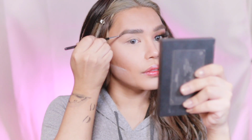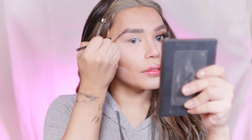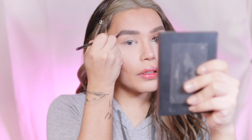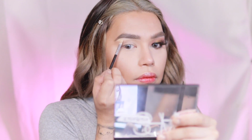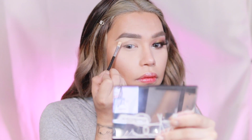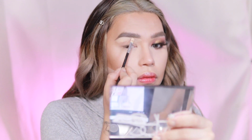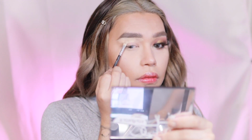For my brows, I'm using my favorite eyebrow product. This is from Anastasia in the shade Chocolate and sobrang favorite ko to kasi ang daling gamitin. And by the way, this one is a powder. And you can use any concealer or foundation na meron ka just to clean the edges of your brows. And as you can see, I'm blending it with my fingertip.